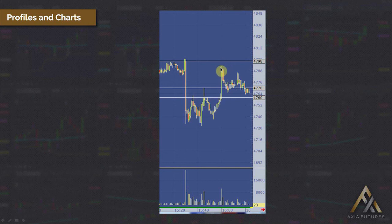If it starts to then just explode up to 98s, you can look to attack through this high again. The whole point of this trade is that if it's going to go, it's going to go. Once it starts to just thrash around and smack huge clips back and forth, there's no real clear price action in that sense.